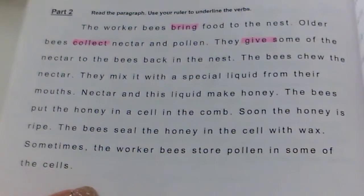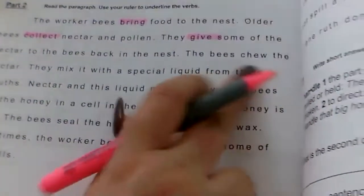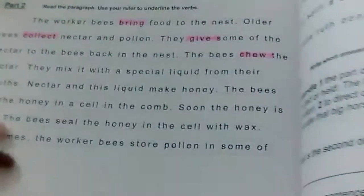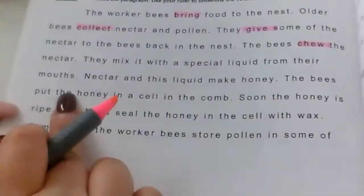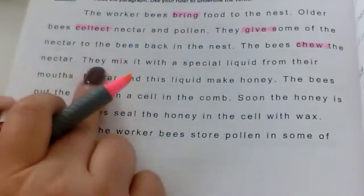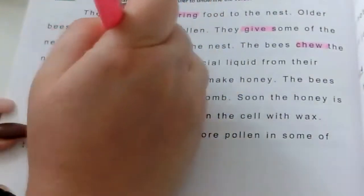The bees chew the nectar. What chews the nectar? Bees. Subject, noun. What was it about bees? Bees chew. So there's my verb. They mix it with a special liquid from their mouths. What mixes it with a special liquid from their mouths? They. Subject, noun. What's being said about they? They mix. My answer is mix.